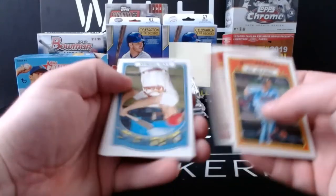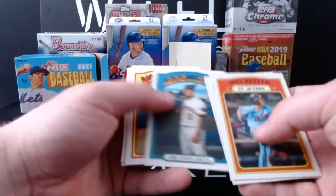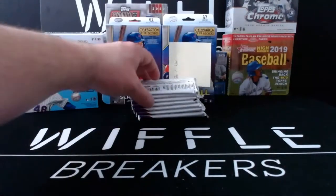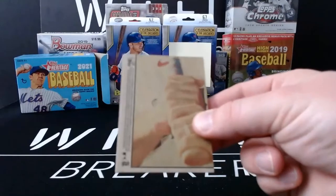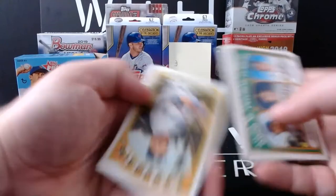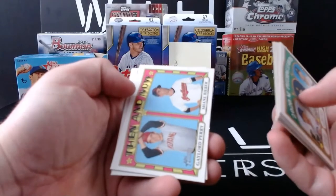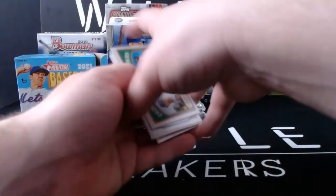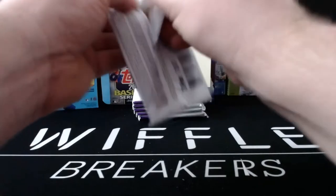Max Kepler, Miguel Castro, Lane Thomas, Tatis, Adam Engel, Orlando Arcia, Gio Urshela short print, Kenta Maeda, and postseason Padres. Real rough. That's Mike Trout's hands, in case you're wondering. Darvish, Davies, and Freed, Brandon Workman, Pablo Lopez, Justin Turner, Polar Pete, Nick Ahmed, Now and Then, Gaylord Perry, Shane Bieber, Bieber, Keuchel, Bassett, and Yastrzemski. Bieber, Keuchel, Bassett might be the most law firm sounding name we've had.